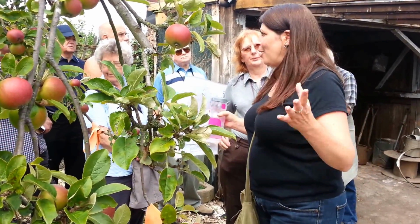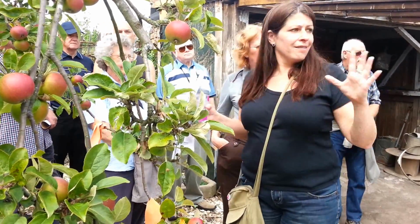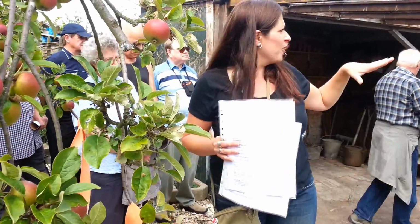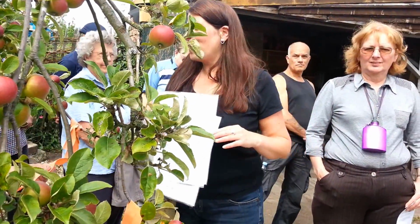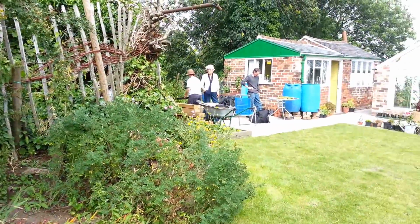But anyway, this is a borehole. So this is the heritage plot, so if you want to have a wander around, and if you want to ask about the actual planting, there's several volunteers here today who are actually working on the plot, so they know more about it than I do. What are these here?